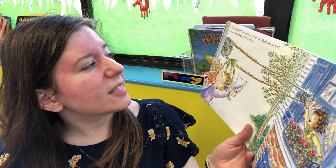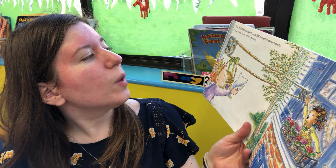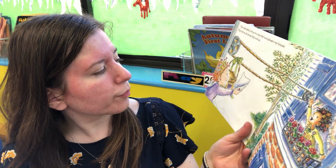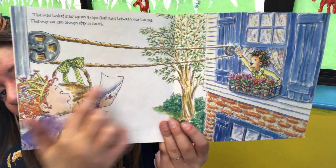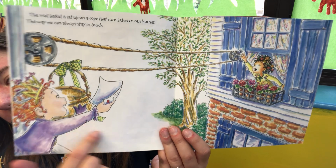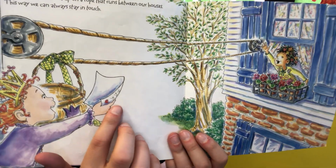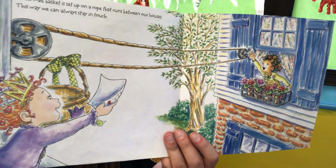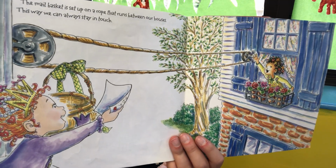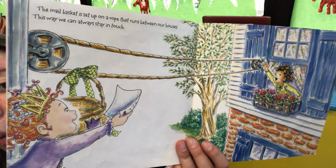The mail basket is set up on a rope that runs between our houses. This way, we can always stay in touch. So look, they have a mail basket. So they send mail back and forth to each other. So look, Nancy's showing Bree, "Look, I got your letter." So I wonder what Bree wants to show Nancy. Let's see.